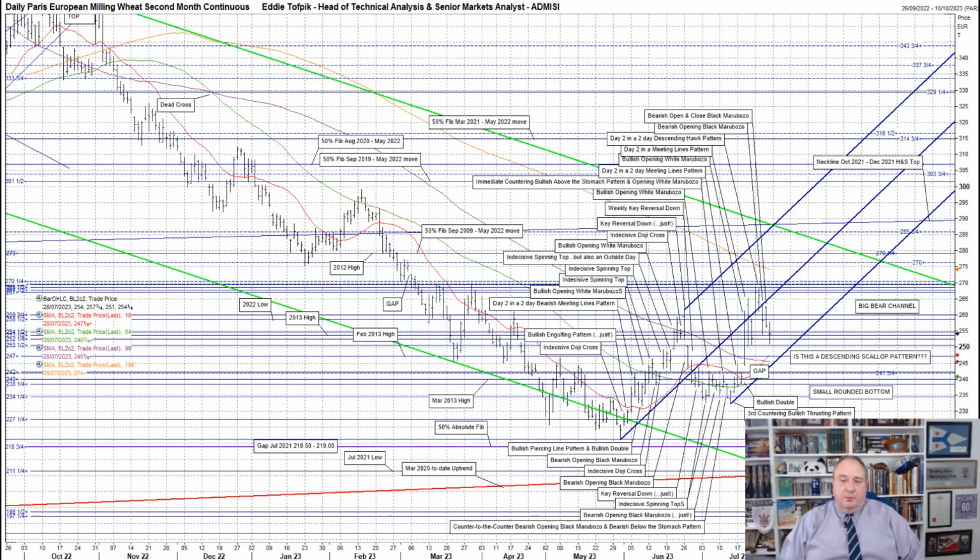This leads me to my final point, formation of the lip, a possible descending scallop pattern here. I said 5 weeks ago that this daily chart had the makings of a better example of a descending scallop pattern than in the other grain markets. However, the hesitation to form the lip had been fairly minimal, though the weekly key reversal down helped the case for a descending scallop pattern quite a bit.